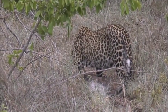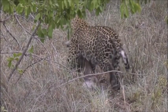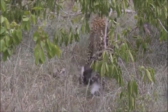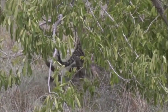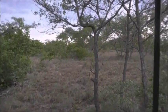See, now, what she's done is she's got a kill on the floor, and it's quite a small animal. But what leopards are specialists at is hoisting those animals so that they can avoid having them stolen by hyena or lion. So I don't know what she heard, but there's definitely intention on her face.